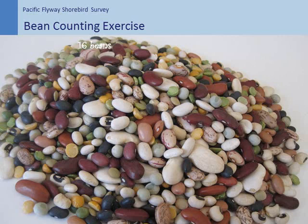Do this several times. The flocks can be single species using only one type of bean, or mixed flocks using multiple types of beans. You can create flocks that are packed closely together or spread apart. Doing this, you'll find out if you tend to overestimate or underestimate the number of birds, and you will continually improve.